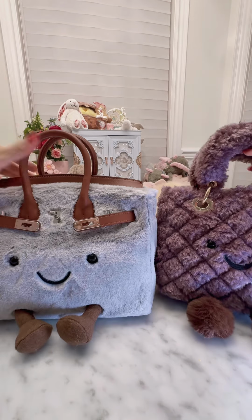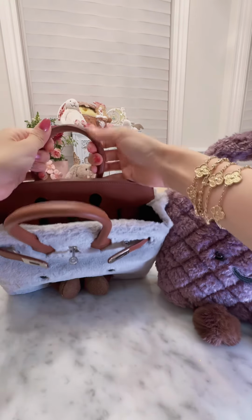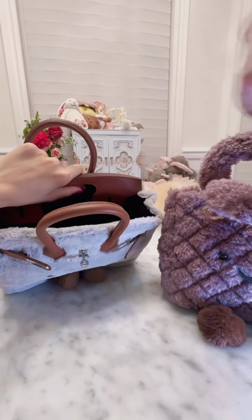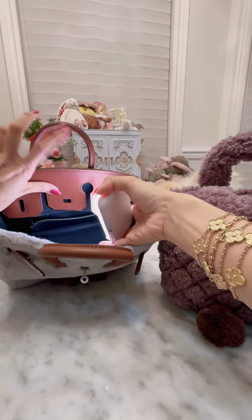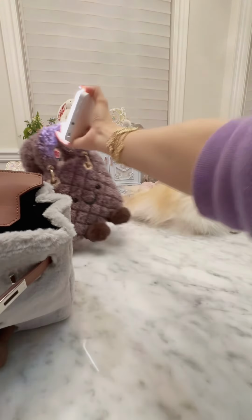I'm just gonna compare these two because the leather lining of this Birkin, which is genuine leather, mind you, is amazing. It is so good. And since I did that little light show for you guys, I'm gonna pull out my pouch. It's just how I go in and out of my bags. I have my car keys, my wallet, all that good stuff in there.